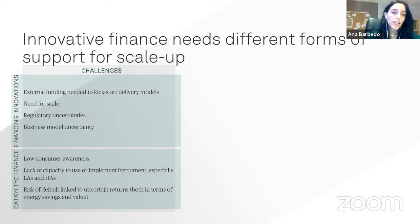And the last challenge that we see here really is related to the risk and uncertainty underlying the projects at the source of these investments. With energy efficiency and low carbon heat improvements, there is almost like a little bit of an error margin to how much of the promised savings will actually be realized. So a little bit of uncertainty there.